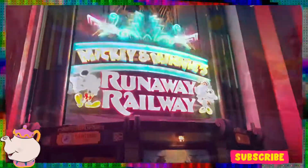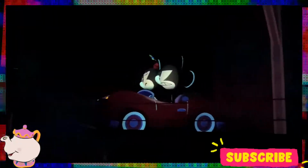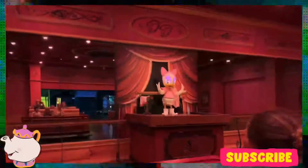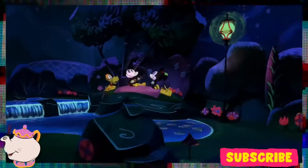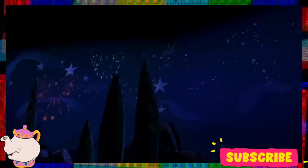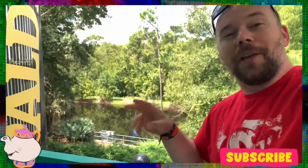Love this ride. Here we go with Mickey and Minnie's Runaway Railway. That was a pretty fun day two. Wait till you see what happened on day three.